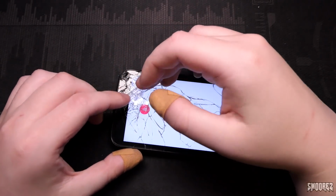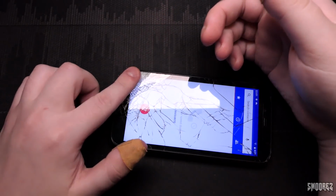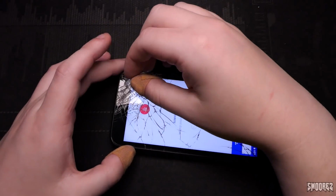Yeah, there's just glass shards everywhere. I'll just leave that on. Actually, no, that's not going to stay on now. I'll just take it off. There we go.